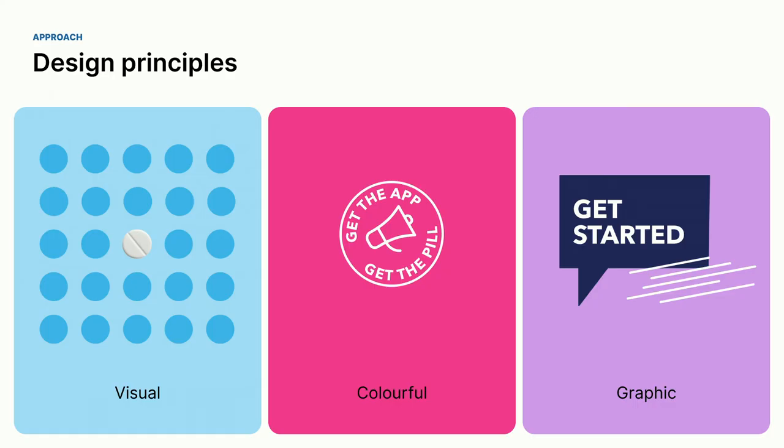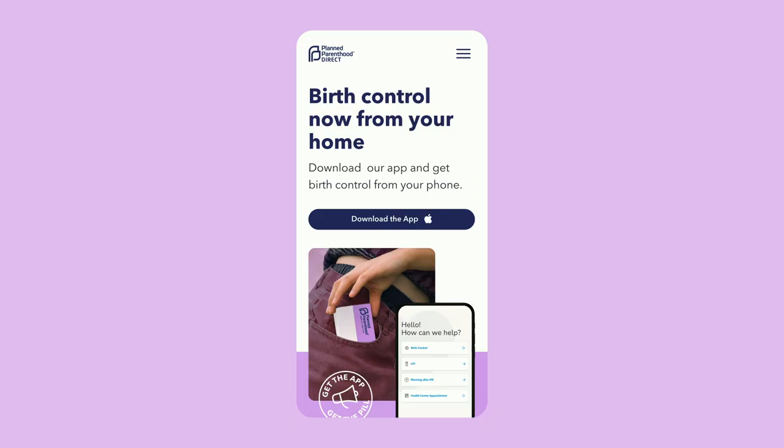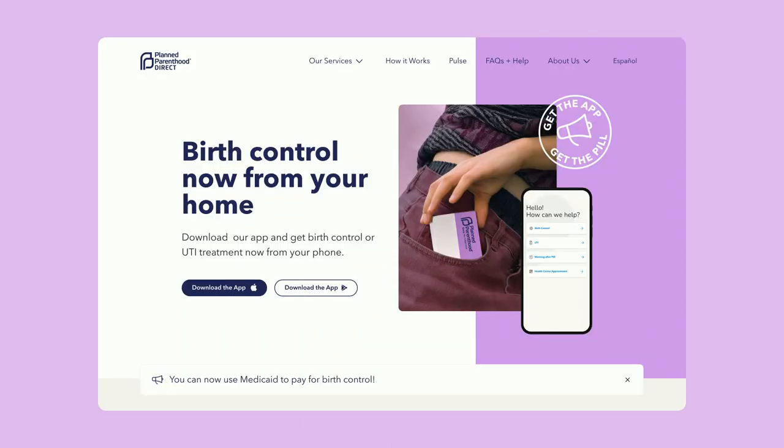All right, and in this case, it was really to create an environment that felt more like, or was inspired by, social media. So making it really visual, very colorful, using bold graphics. And so here's how it all came together. First of all, the first thing to note is that we had a mobile-first approach. So we designed it first for mobile, and then we created the desktop layouts.